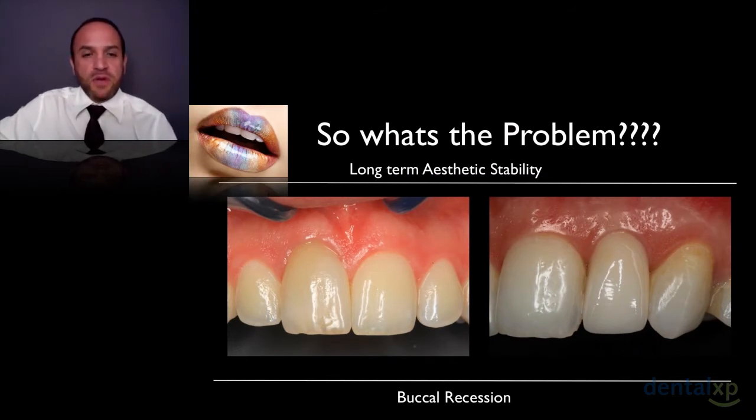And anyone who goes to a lot of conferences, you'll know that this is the biggest buzzword there is around. Long-term aesthetic stability is one of the biggest problems. And the first one that we have to deal with is buccal recession. This is often a scenario where the patient comes back 6 months later and they've got some recession, or with the final crown in place. And this tooth here, you can see the type of recession that they've got.